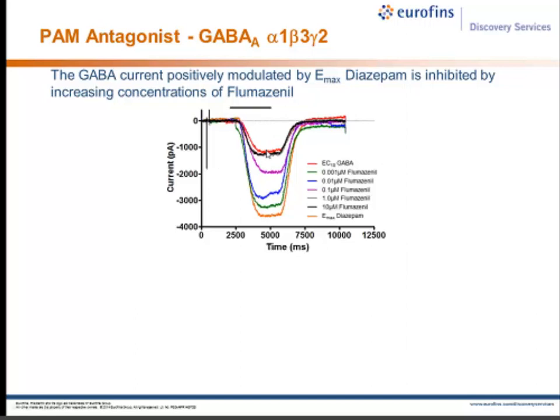the red trace corresponds to the current elicited by the EC10 GABA alone, and it's about 1 nanoamp. And the orange trace corresponds to the positively modulated current as a result of the application of the maximal concentration of diazepam, and that's about 3.5 nanoamps. And so that sort of defines the assay window.